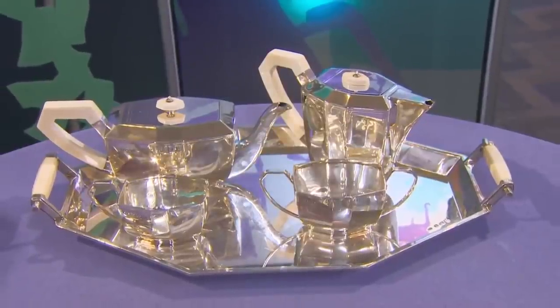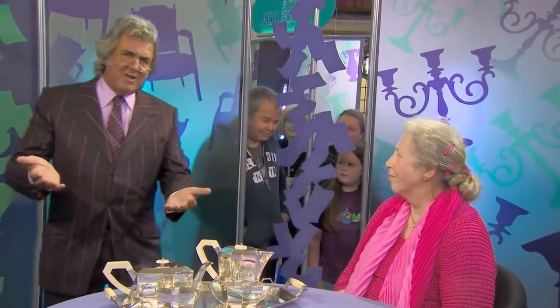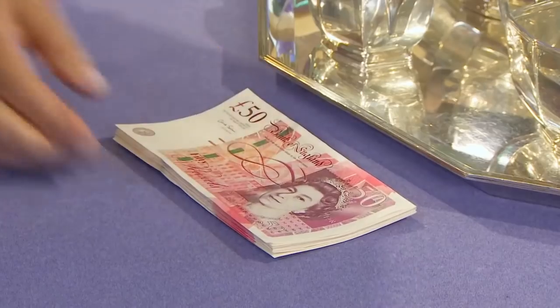Coming up, a tea set has the Duke auditioning for Downton Abbey. In fact, I think my butler, I can see it being brought in on a tray. Tea? But can Debbie offer up a classy deal? So that's £1,000. No, thank you, but it wouldn't cut it.